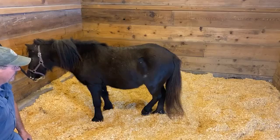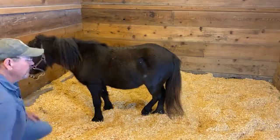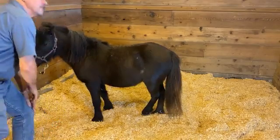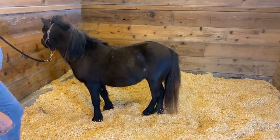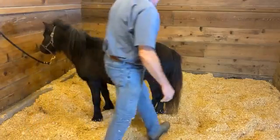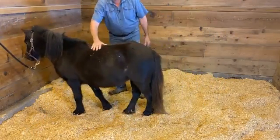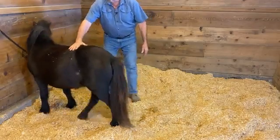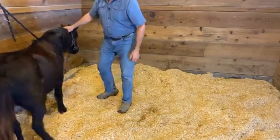And then I'm going to do down and back. Okay. It's okay. Okay, princess. Let's do the other side down and back. Good girl. Whoop. Oh, well, that's good. You stay right there. Don't worry about the dogs.